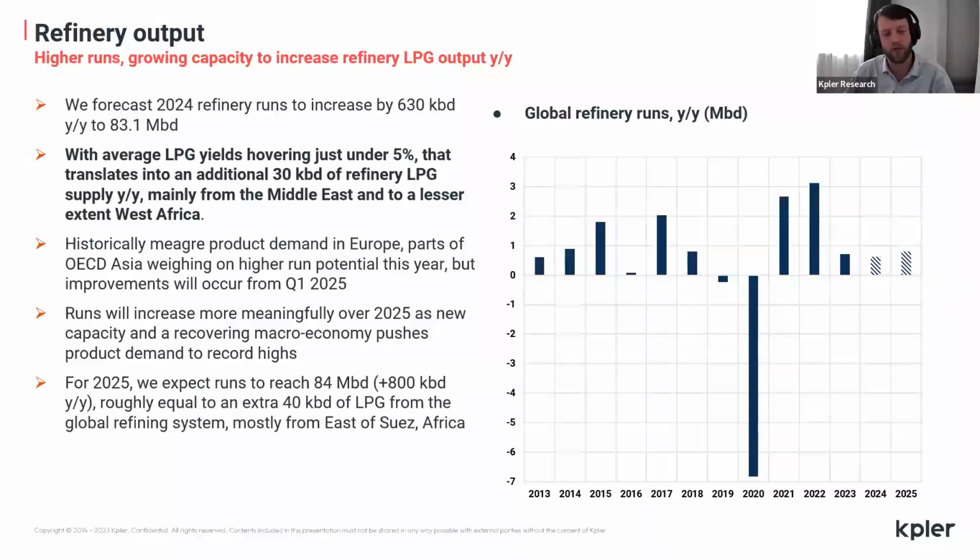So finally, I've kept this section in the east of Suez part, just because most of the additional refining assets coming online have been in the east of Suez, and therefore runs have been a bit higher, especially in the Middle East. So this is our current call on how global refining runs are going to play out on a year-over-year basis, and how that translates to additional LPG coming out of the global refining system. Obviously, recently there have been run cuts or a trimming of refinery runs in parts of Northeast Asia, and runs in parts of Europe haven't been as great as they were in past years pre-COVID.